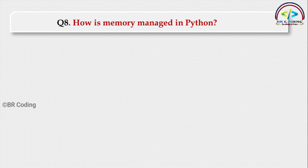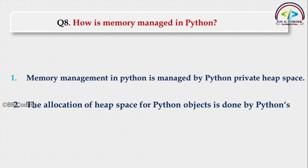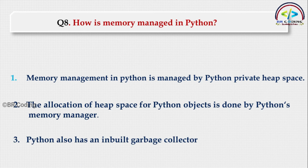How is memory managed in Python? Memory is managed in Python in the following ways. First, memory in Python is managed by the Python private heap space. All Python objects and data structures are located in a private heap. The programmer doesn't have access to this private heap, and the Python interpreter takes care of this instead. The allocation of heap space for Python objects is done by Python's memory manager. The core API gives access to some tools for the programmer to code. Python also has an inbuilt garbage collector, which recycles all the unused memory so that it can be made available to the heap space.